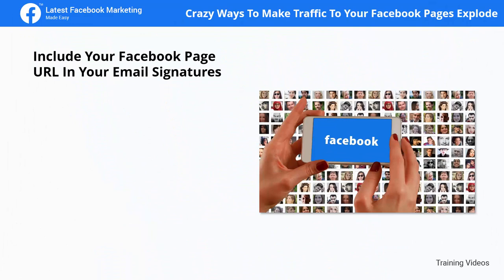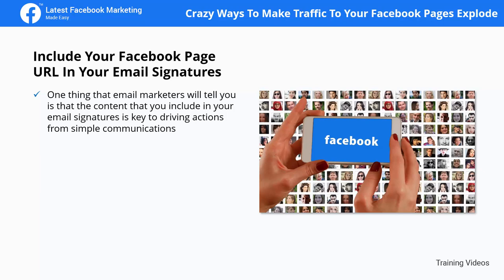Include your Facebook page URL in your email signature. One thing that email marketers will tell you is that the content that you include in your email signatures is key to driving actions from simple communications. That is why you see marketers and business owners including a link to their social profiles or websites in their email signatures. They know that recipients are highly likely to click on them.